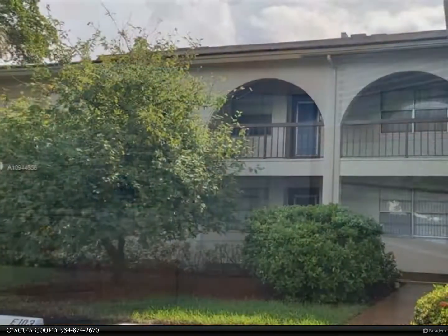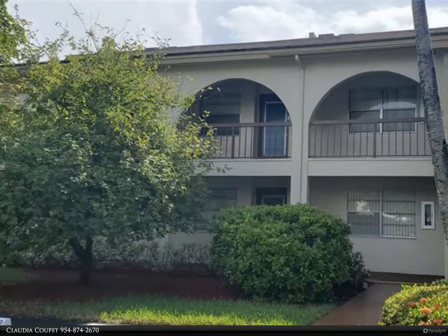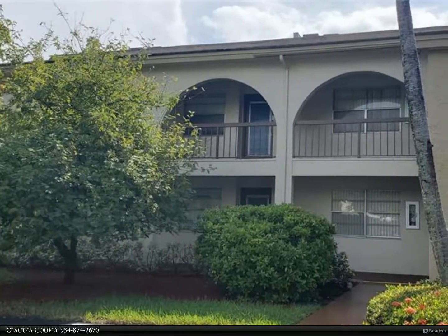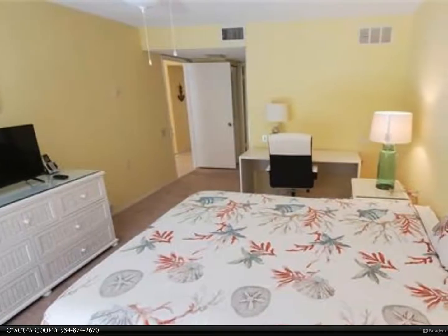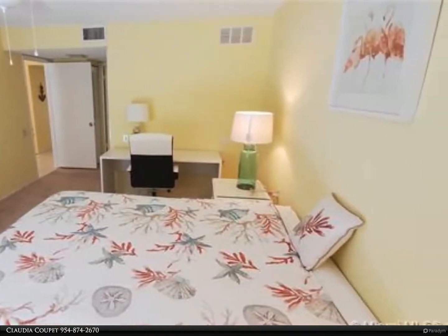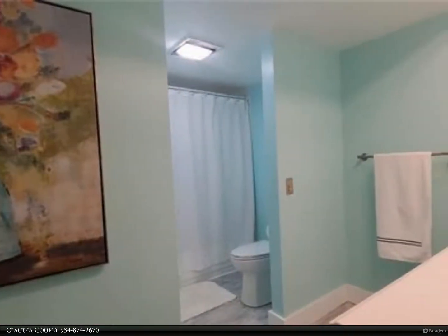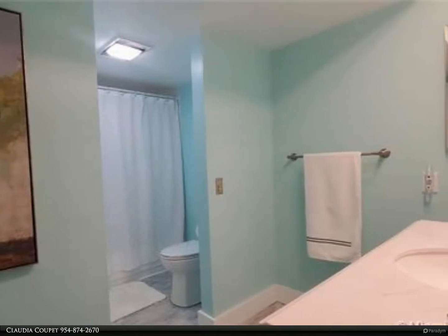WYNMOOR is an active 55+ community. The beautiful 1/1/1 unit is located on the 2nd floor next to the laundry room, close to the stairs and a baggage lift/elevator. This unit features a queen-size bedroom set and a small desk in the bedroom, and a large walk-in closet.